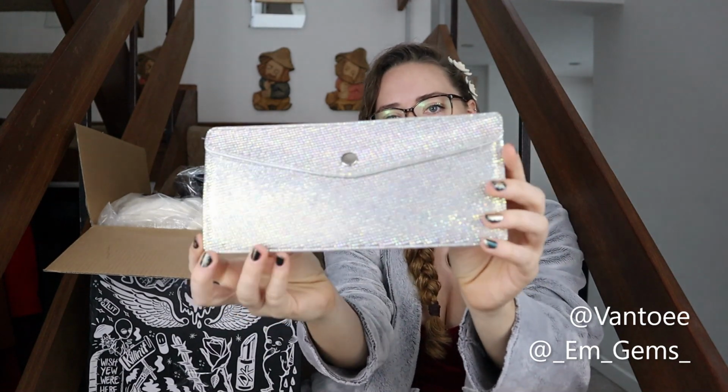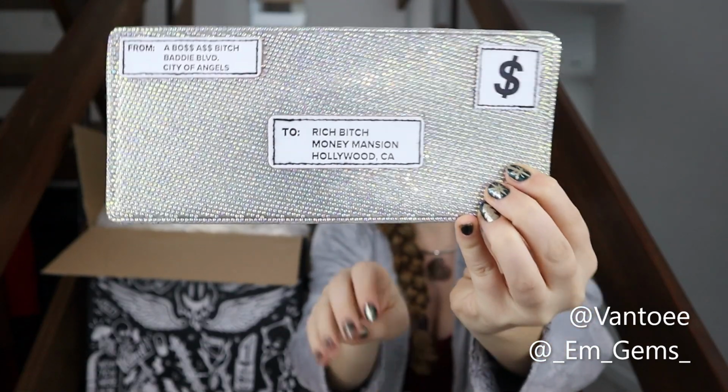So I just thought it's a really nice silver clutch, just like this, but then I liked that it looked like a letter, but it does say some interesting things on the letter. It's to Rich Bitch Money Mansion Hollywood, and it's from a boss ass bitch, Baddieville, City of Angels. So I said Baddieville, didn't I? Baddie Boulevard. Boulevard. I can't pronounce words.